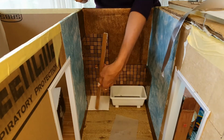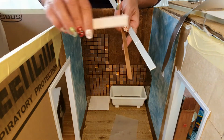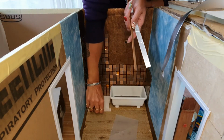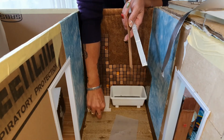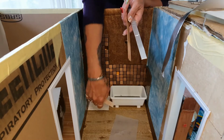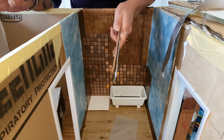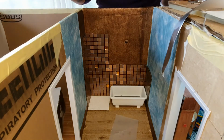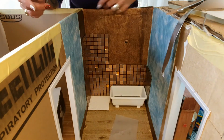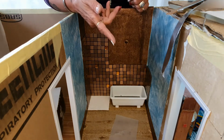I'm going to put that in the inside of the shower, and I'm even going to use the same bamboo stick, obviously shorter, covered with this foil. I'm going to put it around the shower here for, you know, like the bucket in the shower. And then after that I will figure out my taps and the shower head and all that. So let's carry on.